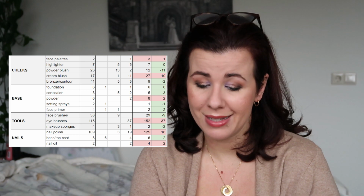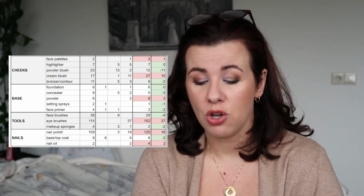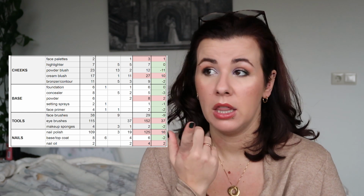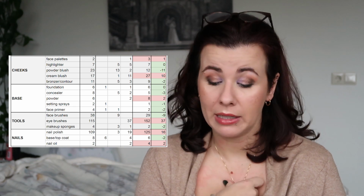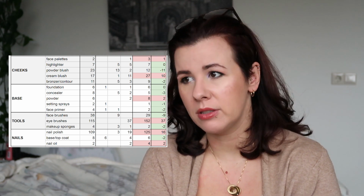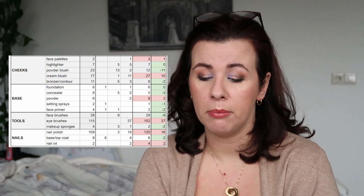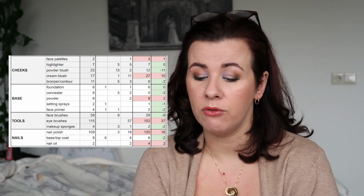Moving on to cheeks, I have 3 face palettes, 1 more than last year because I bought the Hourglass Tiger palette this year. So my face palettes are all Hourglass: the Unlocked from 2018, the Tiger palette from this year, and the Ghost Blush Quad from 2019. Highlighters, I have 7, which is the same as last year. I decluttered a lot of powder highlighters, and I bought cream highlighters this year. So it kind of stayed the same, but there was some decluttering and buying involved.